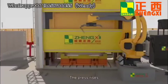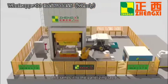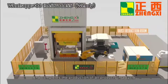The press rises and the discharging robot removes the product and sends it to the palletizing table and into the dust reduction room to grind the openings, and completes the production of all products in a cycle.